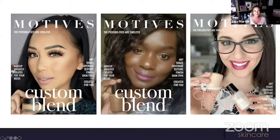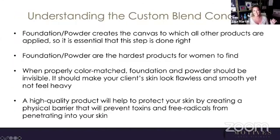These three beautiful ladies are all custom blend specialists. There are so many more. I just grabbed these from our community group page, but I love that they're all showcasing their blend unique to them. And how professional and amazing does this look? It's the best way to merge both your own personal branding with a nice streamlined professional continuity with the brand, if that makes sense.